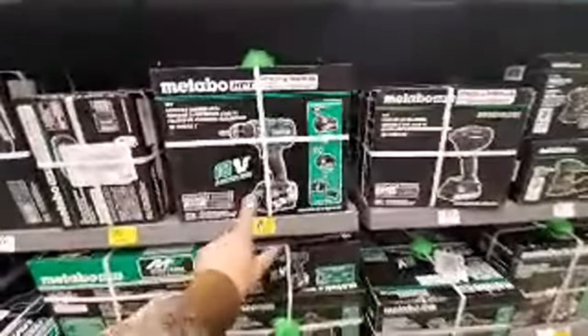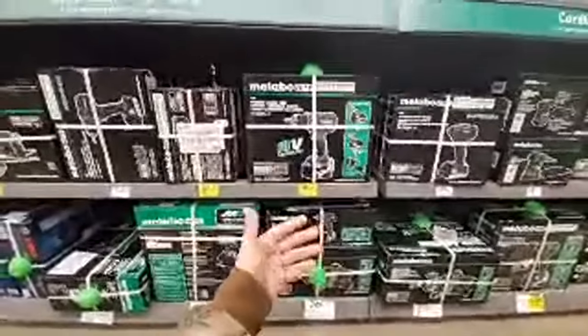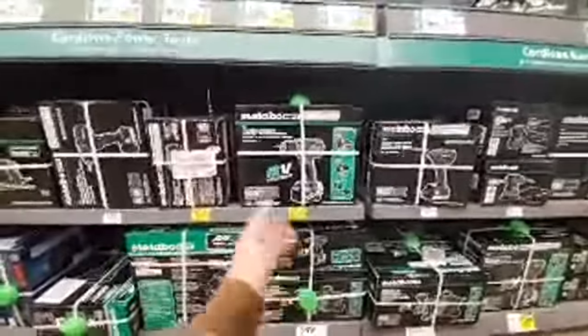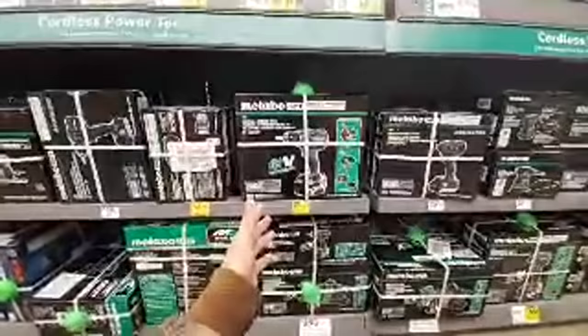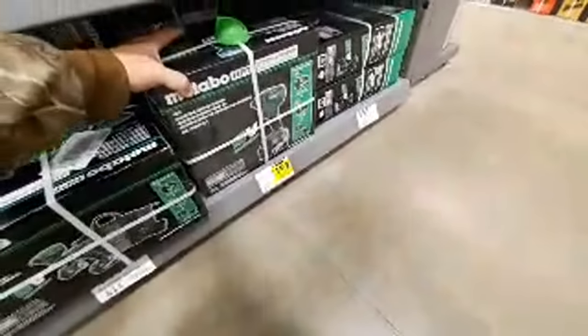All right, $199 and you get the multi-volt battery. This is a pretty good deal. All right, this is the hammer drill. This is a great hammer drill kit here, guys. I wish I could find the impact. Oh, here it is. It's $199 too.